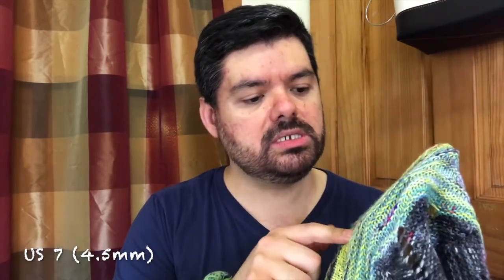this section, the slip stitch section, because when I did my speckled and pop shawl, also by Stephen West, I remember that the slip stitch section was kind of tighter in relationship to the rest. So I went up one needle size to US 7 to do this, so that it would not be as tight. And I think it worked okay. And then I went back to US 6 for the rest. Right. So, yeah.